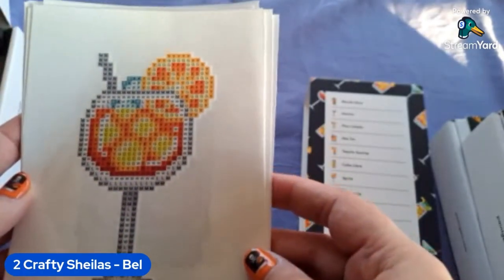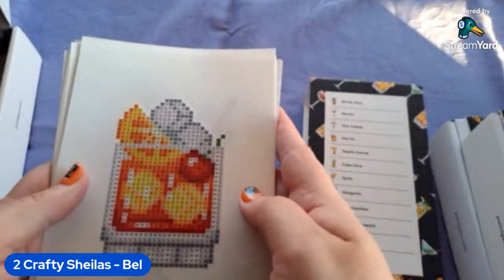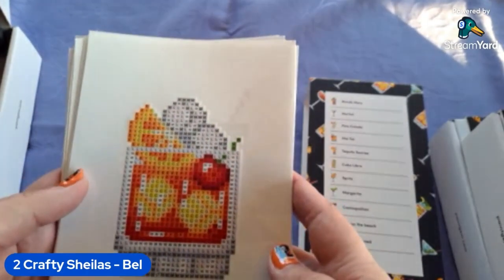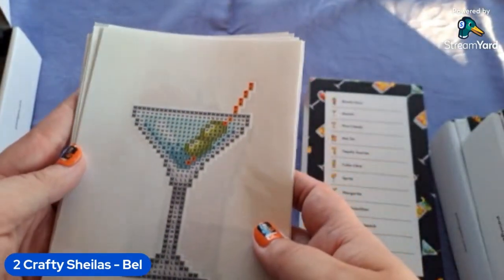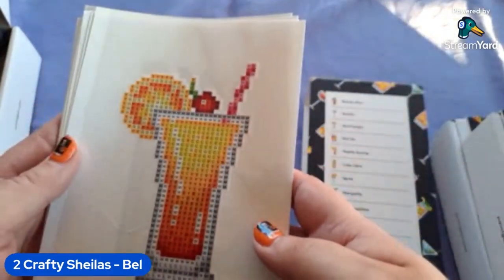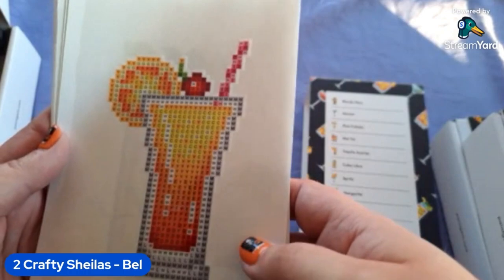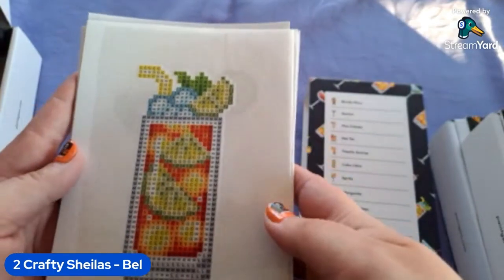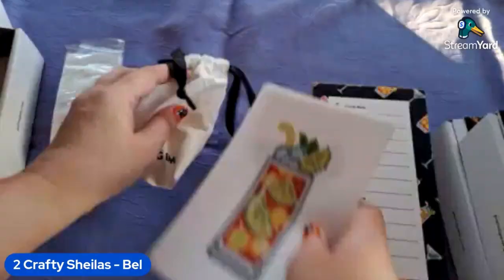This one is just Sprints. That's really nice. This one is, oh, that's the old fashioned. That's nice. This one is Martini. Yes, how did you know? This one is Tequila Sunrise. Oh my gosh, I could tell you about some of the times I've had these. To start with, our Cuba Libre. So really, really nice bright images. I like that.